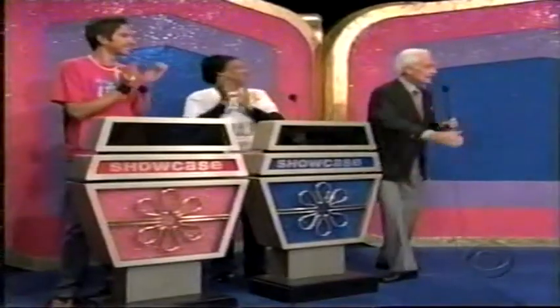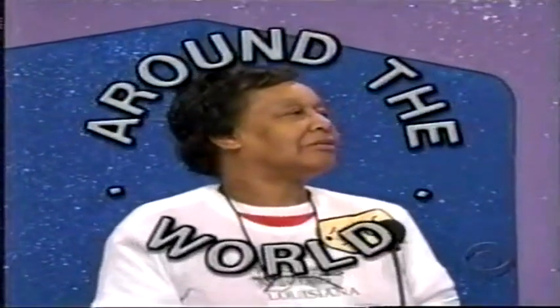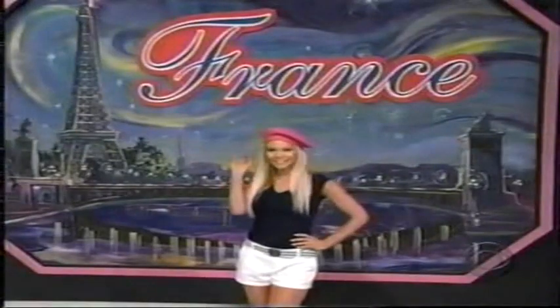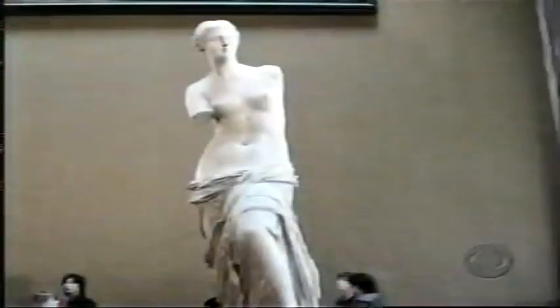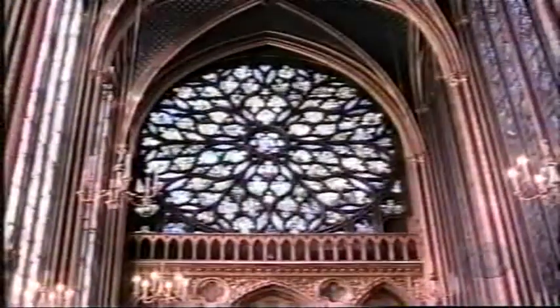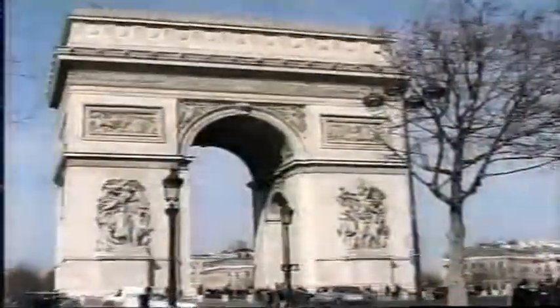Now let us have a look at showcase number 1. This showcase is an exciting once-in-a-lifetime trip around the world. And make sure to take along a beret because your first stop is romantic France. You and a guest will fly a round-trip coach from Los Angeles to Paris, France for a 6-night stay, including daily breakfast at a luxury hotel. Romance, museums, and shopping abound in the City of Lights.